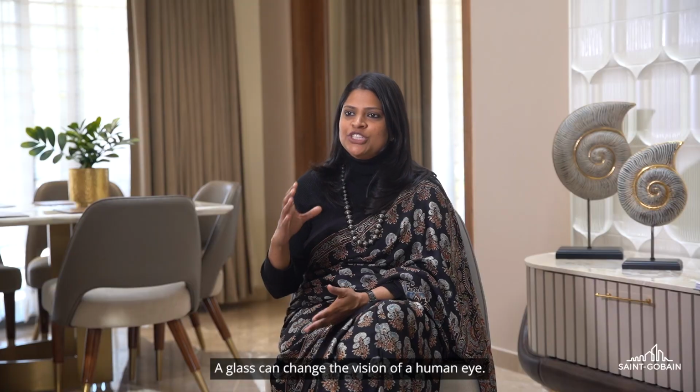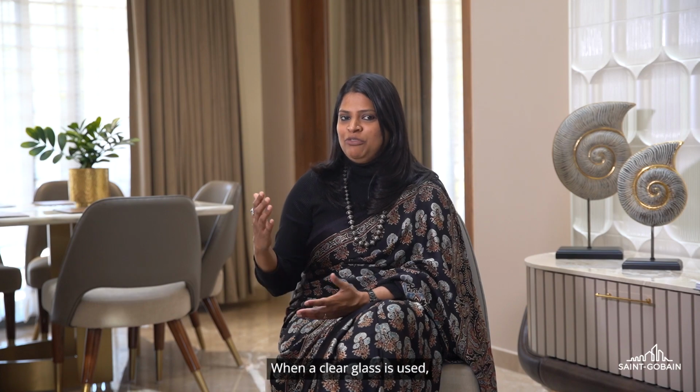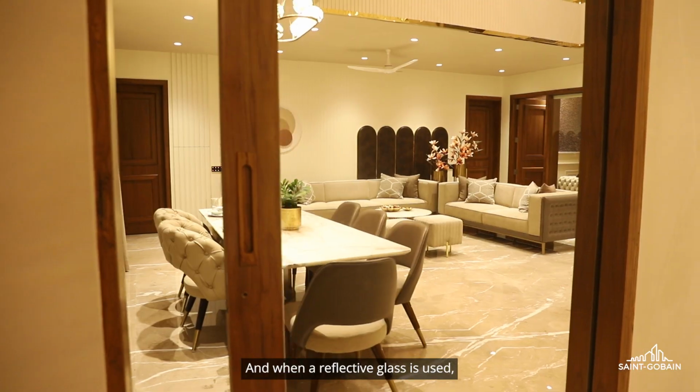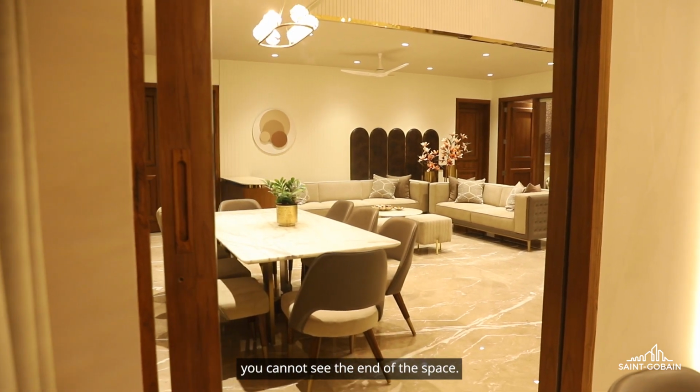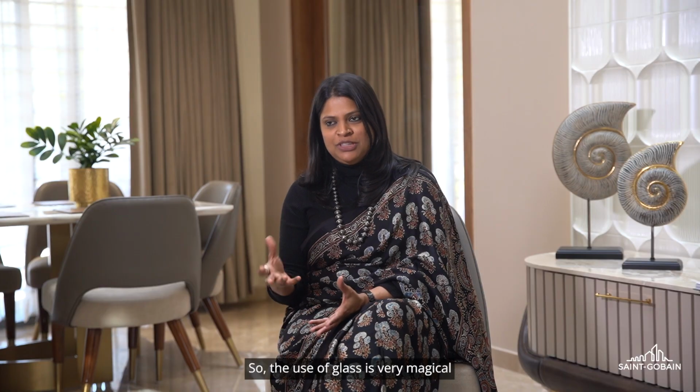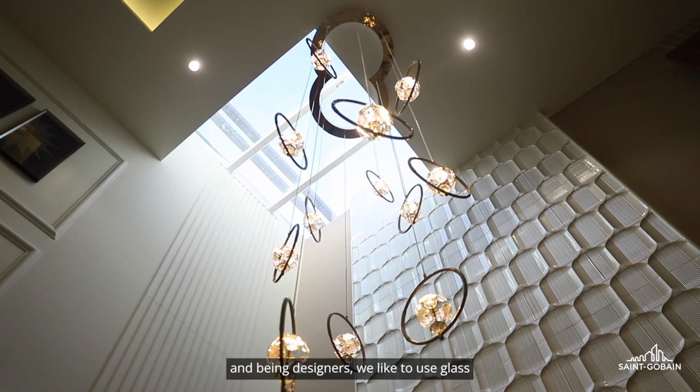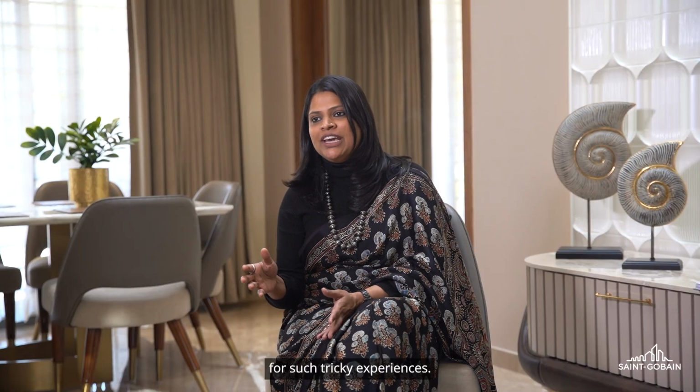A glass can change the vision of a human. When a clear glass is used, you really don't notice the partition. And when a reflective glass is used, you cannot see the end of the space. So the use of glass is very magical, and being designers, we like to use glass for such tricky experiences.